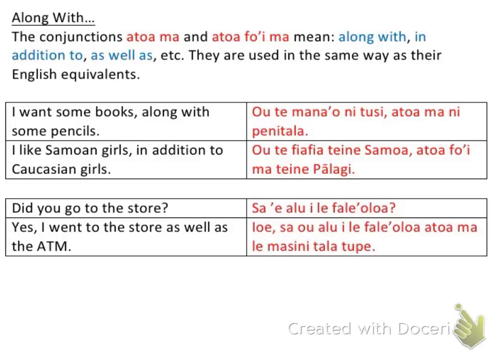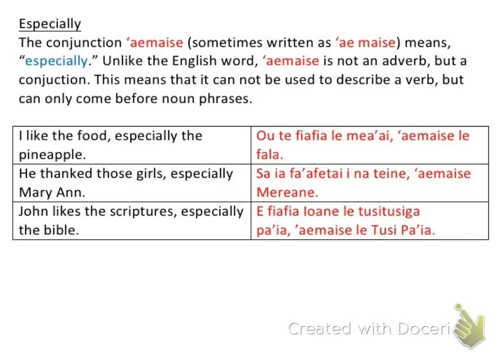So moving on, let's talk about the other conjunction that we're going to be learning in this video. This one's a little bit different than the English counterpart. The conjunction, this one right here in red, is sometimes written split apart. They both mean the same thing. Sometimes when you read it, it'll be together, and sometimes it'll be apart. And it means especially.